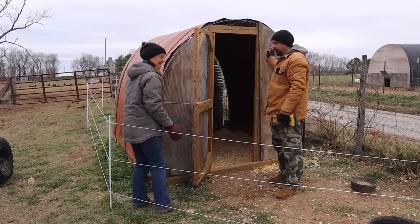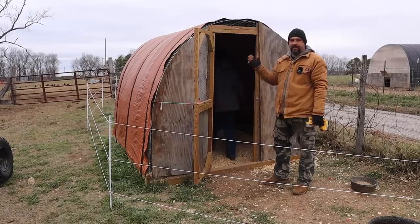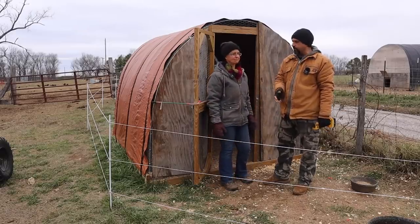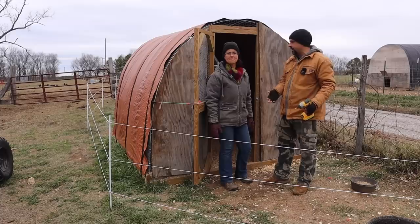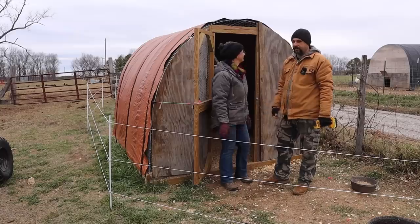That hoop coop is as good as it's going to get for this winter. I think this is going to be awesome. It's going to give them a lot more protection from the wind. Again, our temperatures here aren't so cold that they necessarily need to be protected from the actual temperature. As long as they're out of the wind and they're dry, that's what really matters. And this is going to do the trick for that.